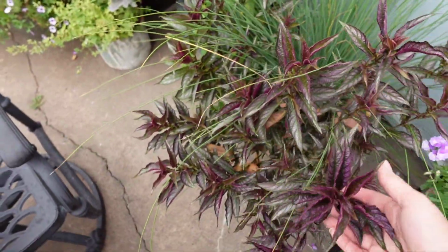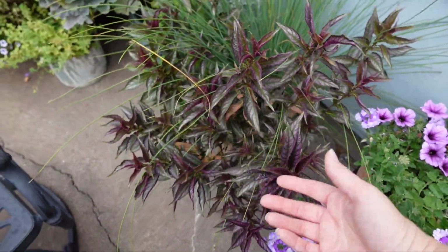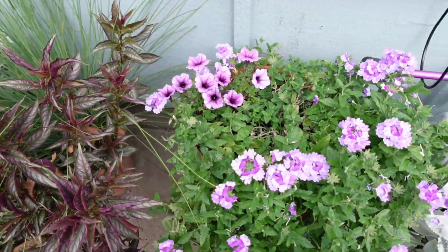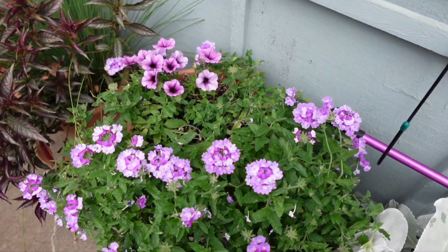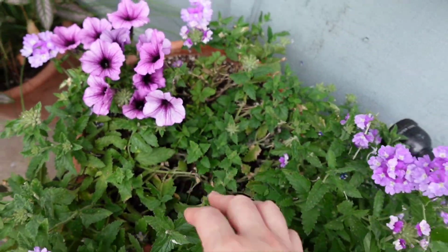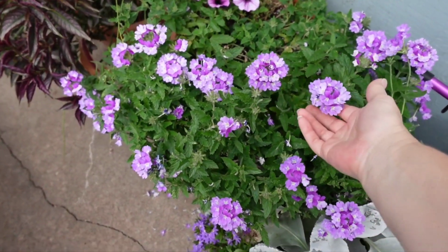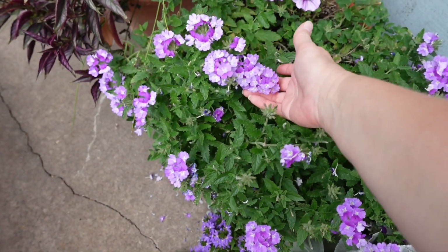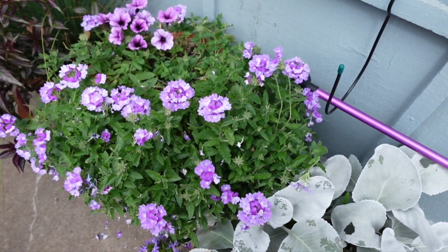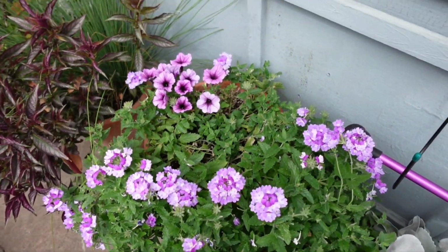This poor, I just can't keep up with watering. This container's so thirsty. Persian shield kind of looking burned. But that's okay. And then this container, I had a couple Supertunias in here. This one's just sprouting back now. I had to cut back all the way because they got thrips. So for a while I only had this beautiful Superbena Sparkling Amethyst. And then I got a Supertunia Bordeaux on clearance, which is small, but just filling in that little hole.